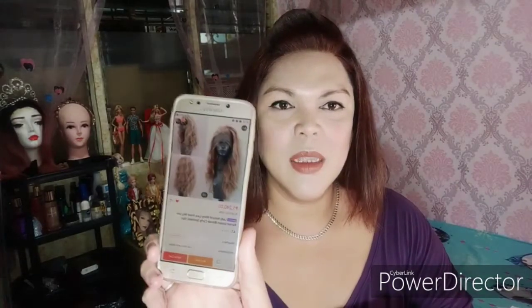So, I got this for 1,240. So, I think naka-sale daw. But, syempre, ceiling price daw. And then, original price is slash. So, this is the way. The title is Lady Natural Wavy Lace Front Wig Side Parted Golden Blonde Curly Synthetic Hair. Okay, so this is it guys.